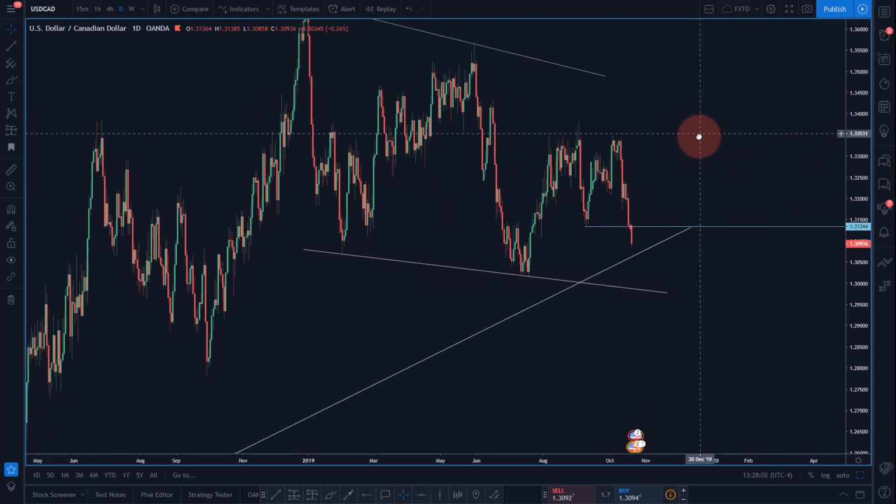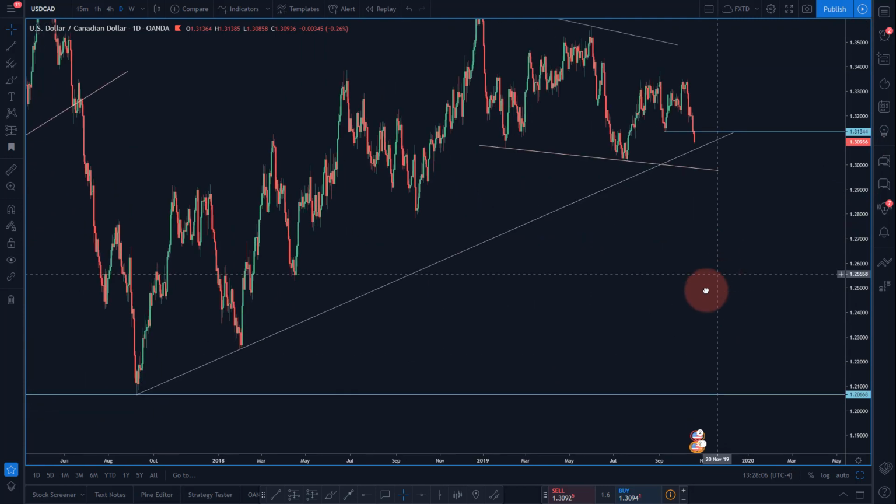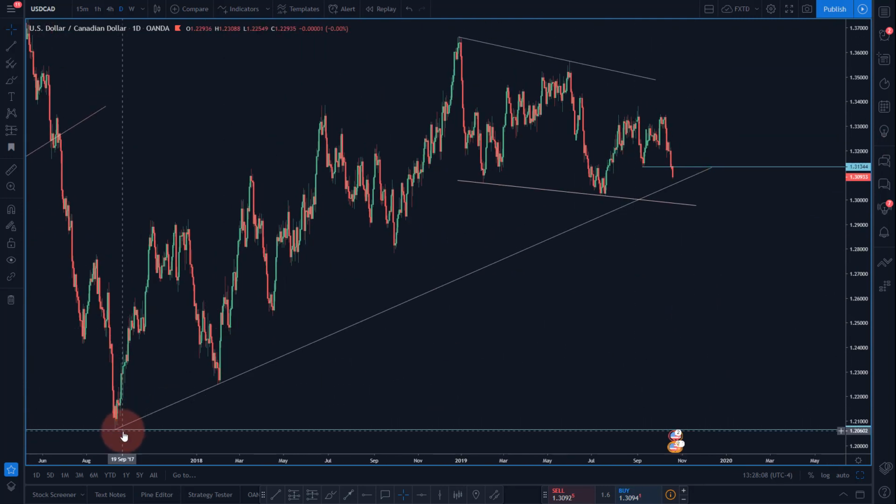So there's this larger, higher time frame trend line, okay? So this is very ascending in nature. And we are looking at this as a possible third touch. We're coming close to it, so that's something to keep in mind.